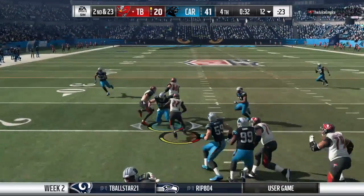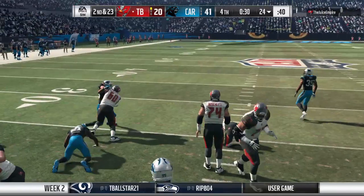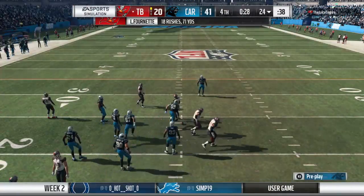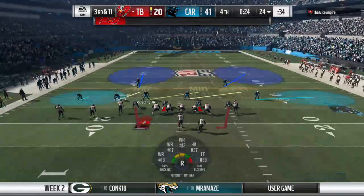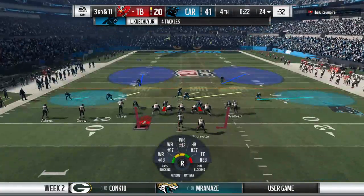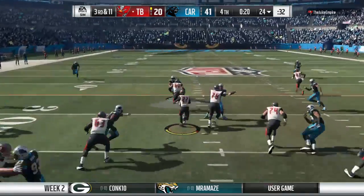On 2nd down, here's Fournette. And he'll go down just shy of the 25 at the 24-yard line. It'll be a pickup of 12 yards. And that's going to lead to a 3rd and 11. But it looks like they caught him off guard on second and very long by running the football.